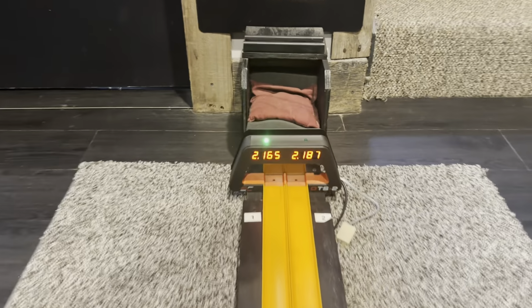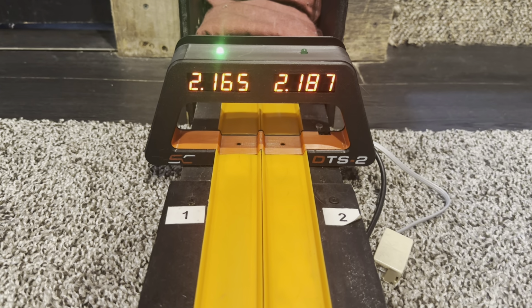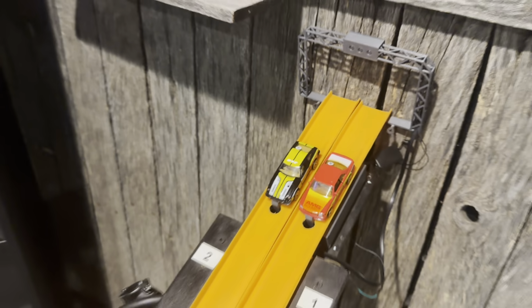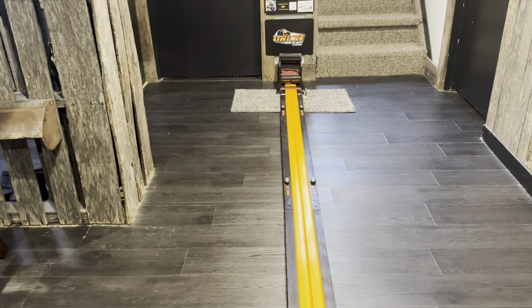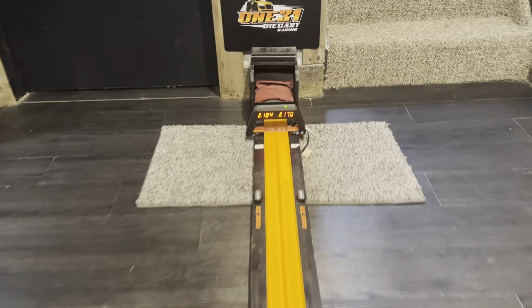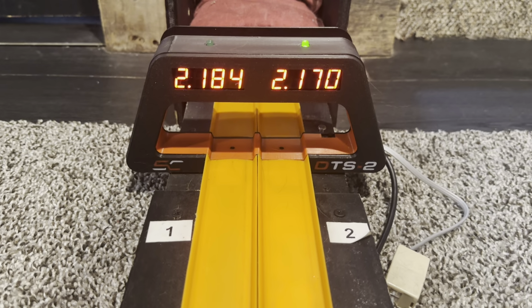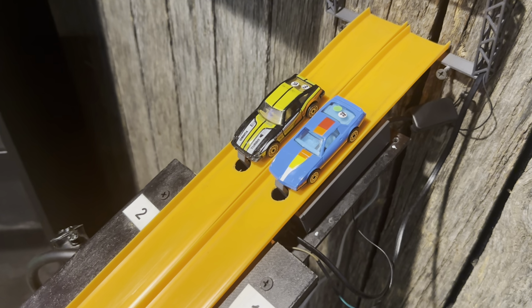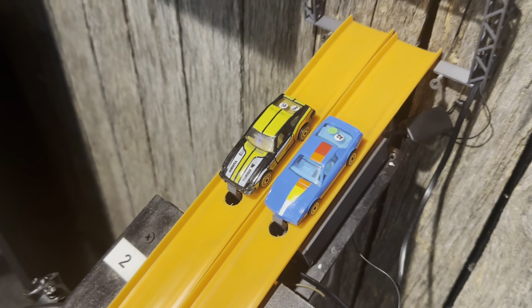Diecast Show Customs with a 21.65 to a 21.87. Lap 2. 21.70 to 21.84. Diecast Show Customs moving on. Up next is Umi Re Racing, Kai versus Wesley Cole.